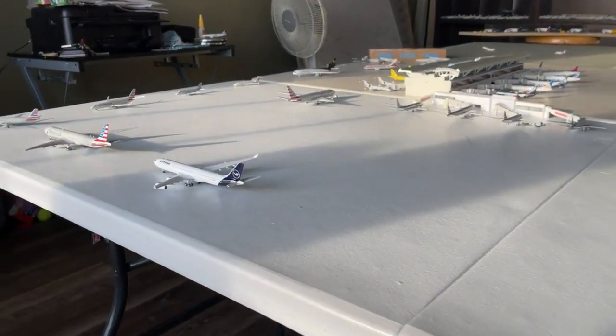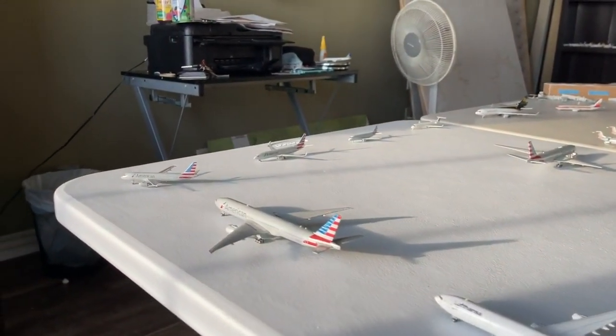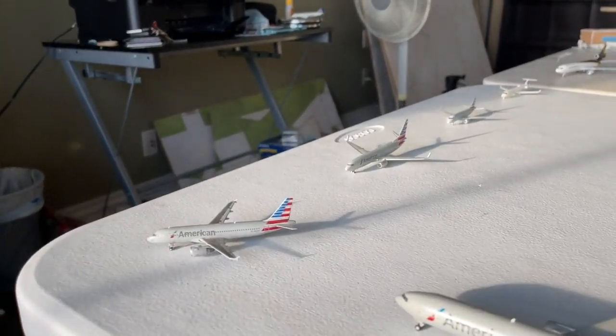Sorry about the lighting. The clouds are kind of hanging out back there, but hopefully they'll dissipate a little bit, but we still have some pretty decent lighting here. So nevertheless, we're going to get started.